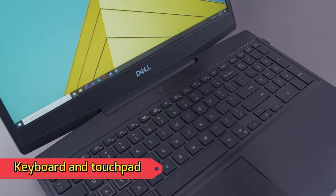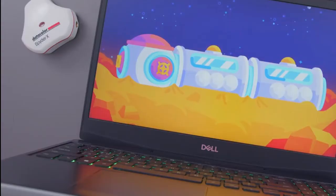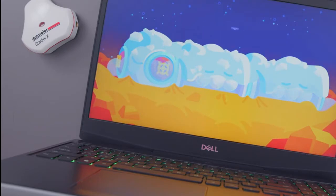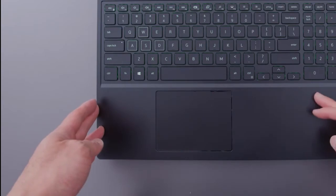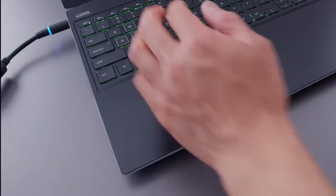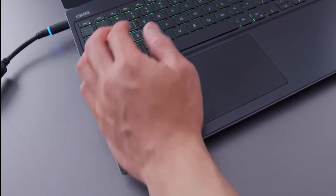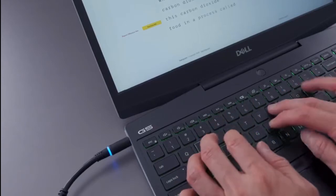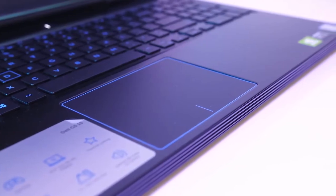Keyboard and touchpad. In certain areas, the Dell G5 only needs to do the job rather than wow us. It's a quick keyboard, but a really slow touchpad. The keys of the Dell G5 are not too resistant. You can glide through them while typing, and the key depth is only as small as on light laptops. During the first few weeks, we weren't fans, but we came around after a bunch of hours writing on the Dell G5.